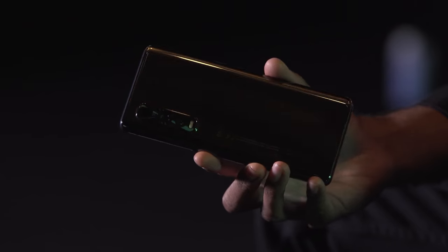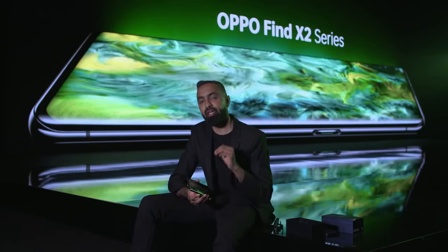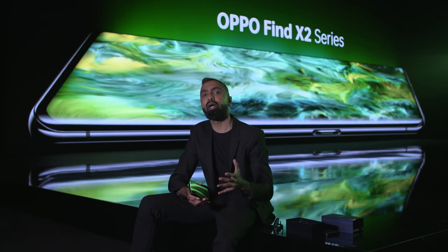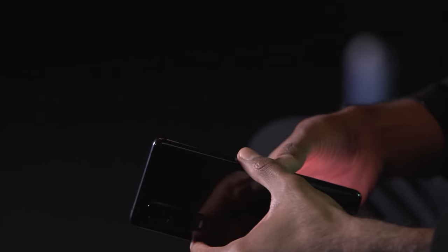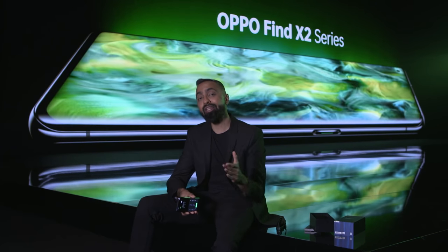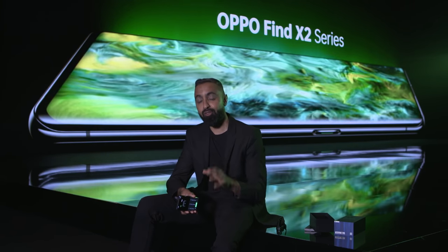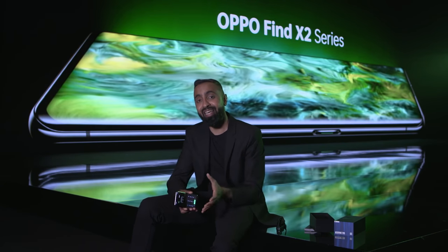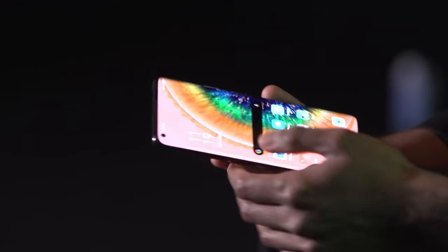Now, let's take a quick look at the cameras. We do have a triple rear-facing camera setup. There's a primary camera, there's the ultra-wide, and there's also the 10x hybrid zoom. A 4,200 mAh battery with SuperVOOC 2.0, 65-watt charging. That's gonna get you from 0 to around 100% in just 38 minutes.